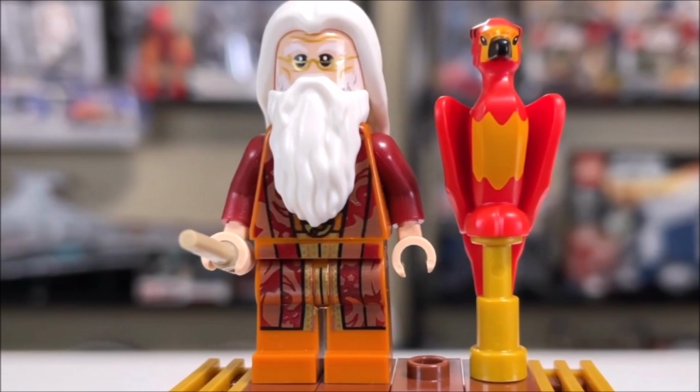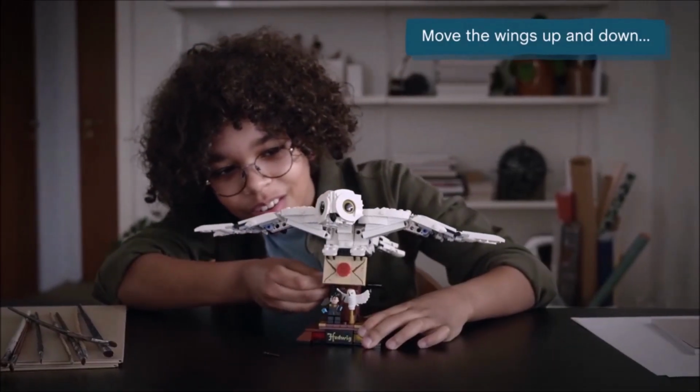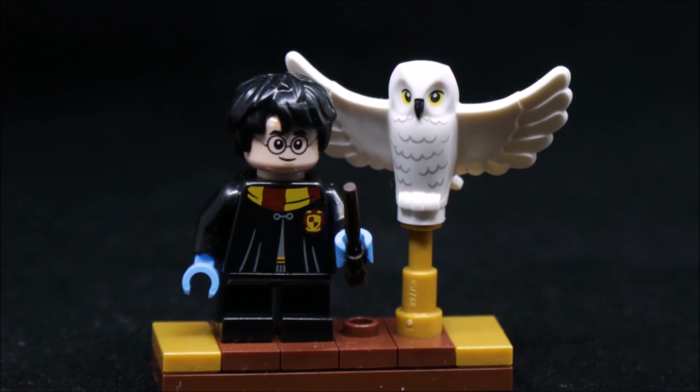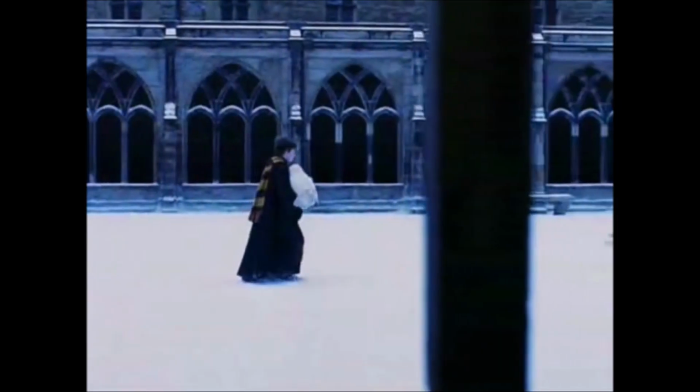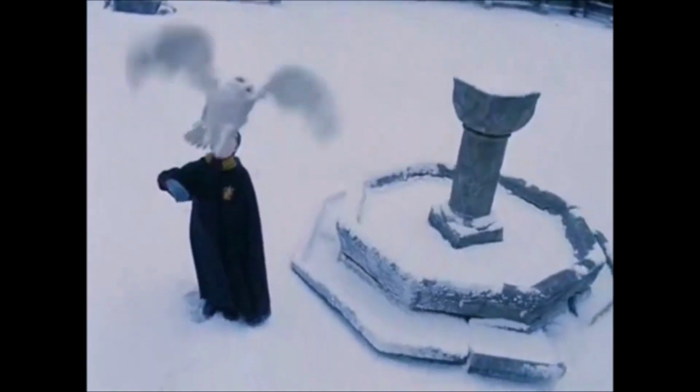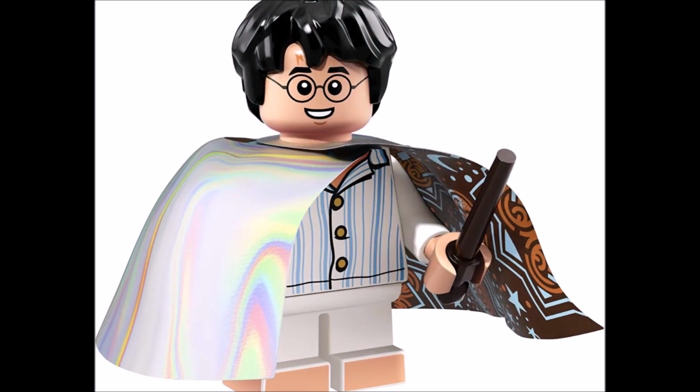So let's start off with the minifigures. With the Hedwig set from 2020, like I said, you do get Harry Potter, this time in a unique winter wear, which is from the famous scene in the Philosopher's Stone film, where Harry releases Hedwig into the sky on a very snowy day in winter. I absolutely adore this Harry figure. It's actually one of my favourite Harry figures ever released in LEGO, and probably only comes second to the one we get in the Series 1 of the Harry Potter CMF series.